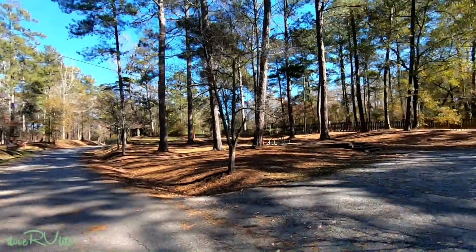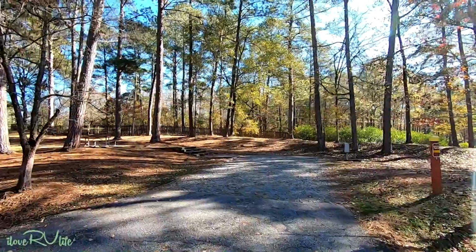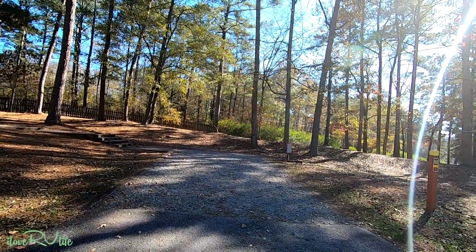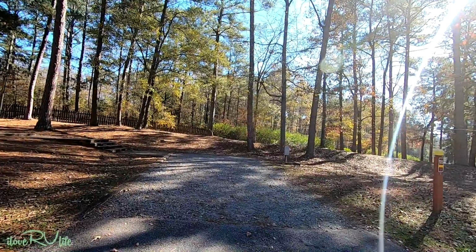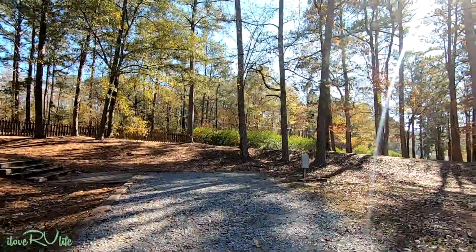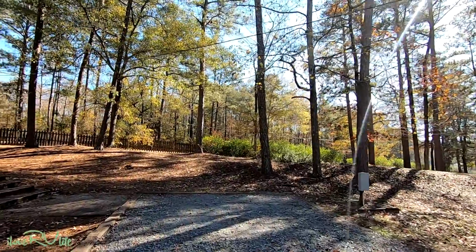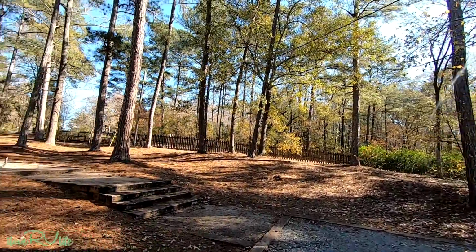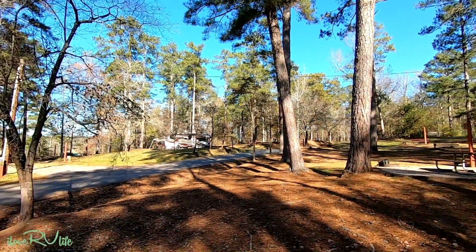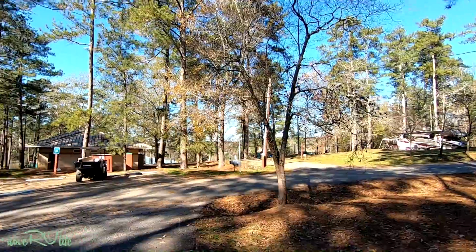Now, this is across from the bath facility. So let's say that you've got a pop-up with no bathroom facilities or something like that. Here's something perfect for that. And I want you to see how much space is between the campers here. You've got this nice picnic area that you walk up to, and then it's located right across from the bathroom.